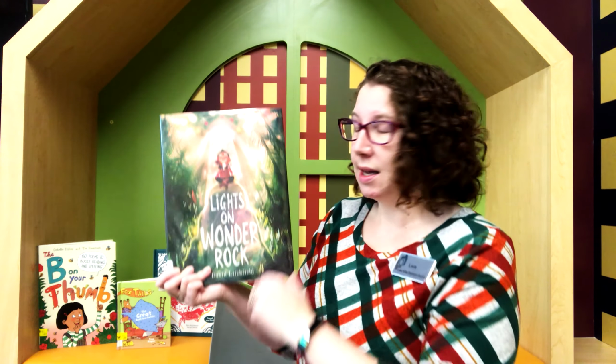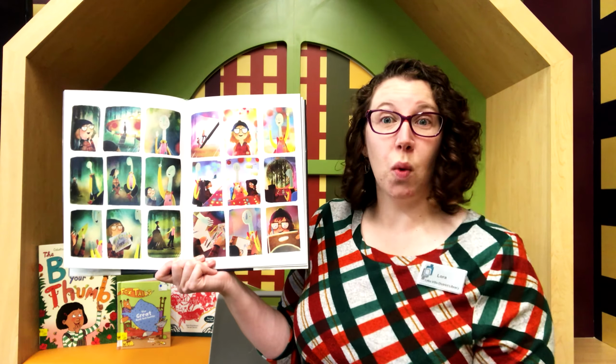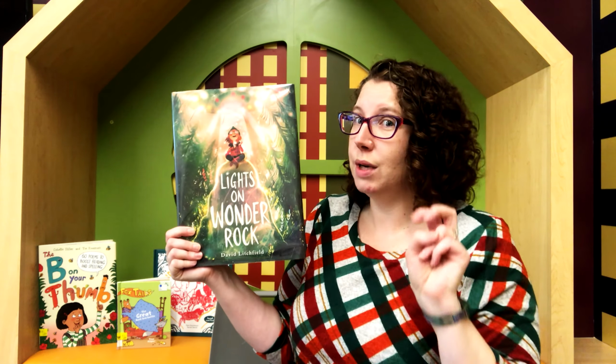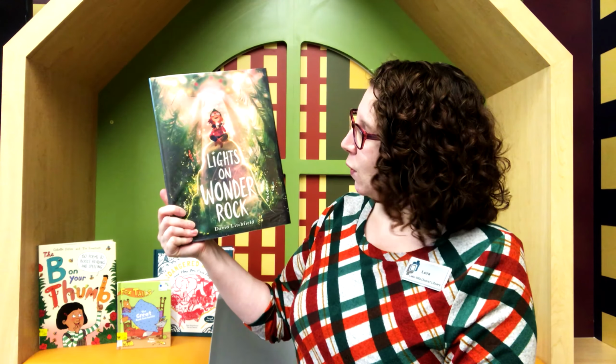And to find out if she gets visited again, you'll have to check out Lights on Wonder Rock. So much of the story is told through illustrations. And sometimes it even looks kind of like a graphic novel, which is why I really like it. And see, look at that, all those different panels, but there's no words. So all the story is just told through the illustrations. So definitely even our littlest ones could look at this and read this story just with their eyes and the pictures. So Lights on Wonder Rock by David Litchfield.